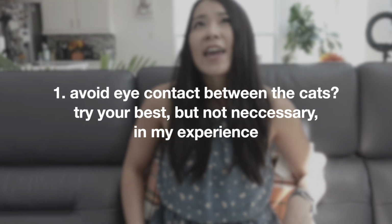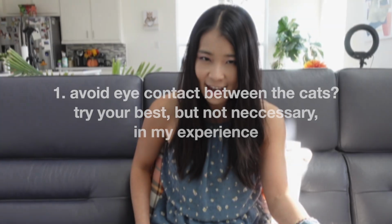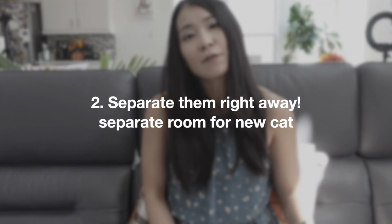I mean, if you can't avoid eye contact, I think that's still okay. There is no need to stress about it if you didn't avoid eye contact when you first introduced a new cat to the old cat. If the old cat happened to see the new cat and got mad, too bad, but the most important thing is to separate them right away. So find a new room for your new cat.